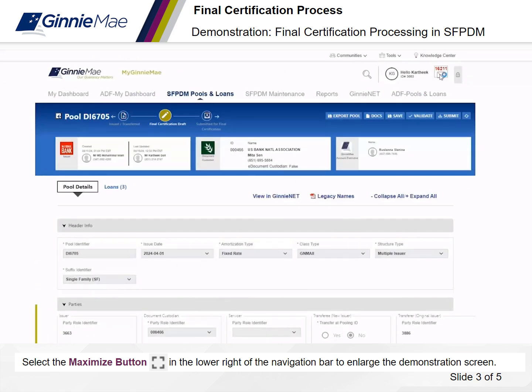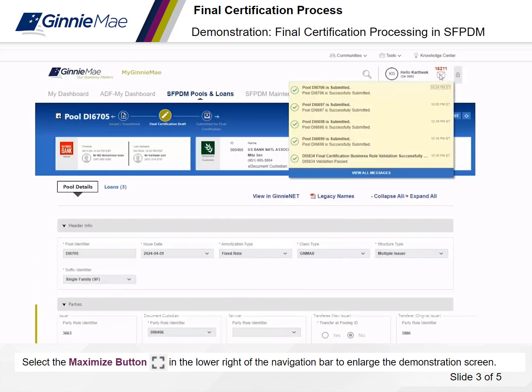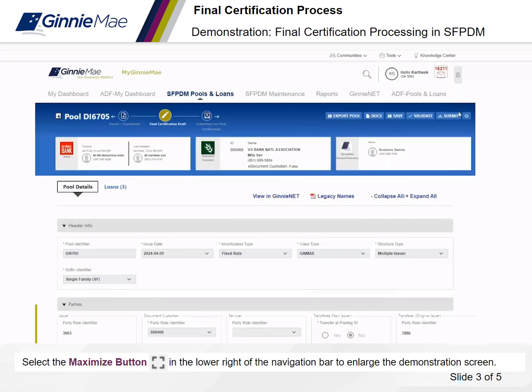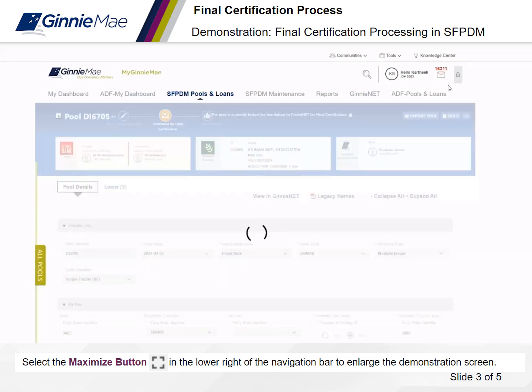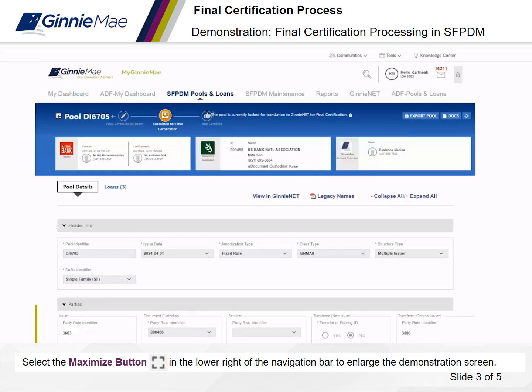And we'll go ahead and check the notification center to see if any notifications are there. We do see that the pool was submitted. And now, once we refresh the page, we can see that the pool is logged for transmission to GinnieNET for final certification. And again, you can see the status has changed from draft to submitted for final certification.